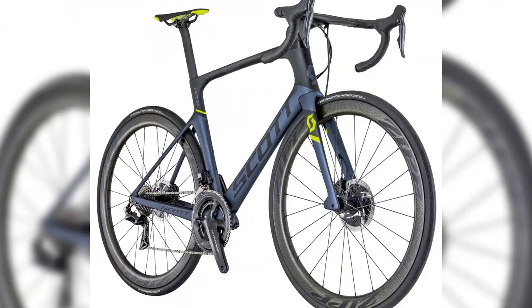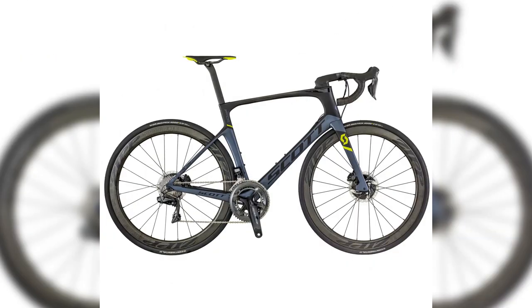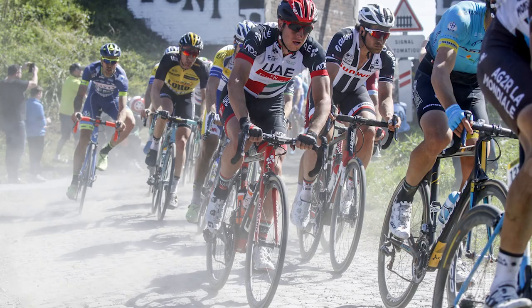To minimise the penalty of aerodynamics from having disc brakes, they've actually built aerodynamic tips into the forks, and it can also fit up to 30mm wide tyres, which, I don't know about you, John, I'm thinking, Roubaix. It's been a long time since we've had a wet Roubaix, but if we did have a wet Roubaix, I think that'd be quite an advantage to have disc brakes in a race like that. One thing that could help with Roubaix, actually, is easier wheel changes.